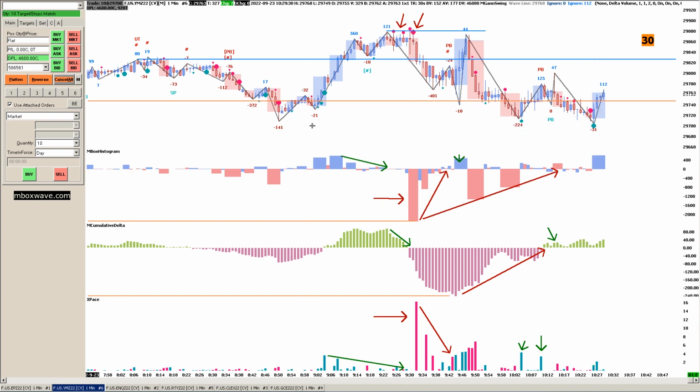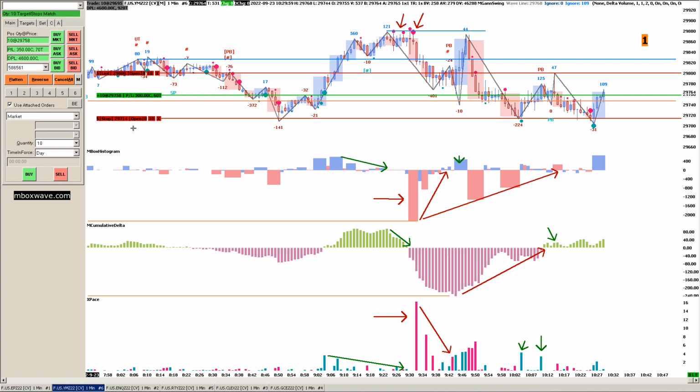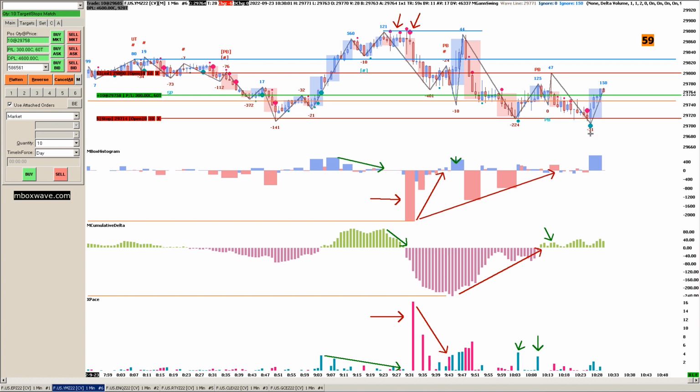It's not an ideal setup. It's just a scalp. It's not a high confluence trade. But let's risk it. Where am I going to take profit? Top of the swing. I don't really want to risk that much. Do about that much. But we had a few things going here.